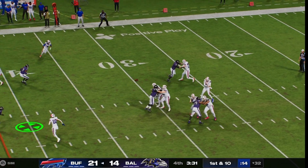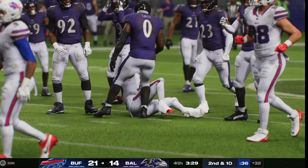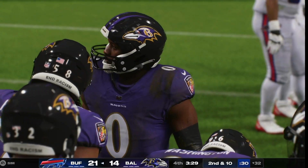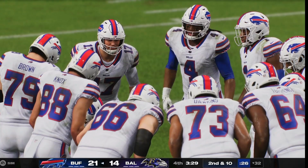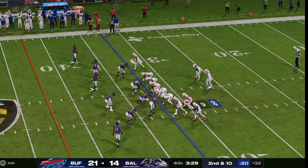Now Allen. And that's going to be incomplete. Too tough to hold on to that one. It's 2nd down. That sure looked like a nice call by the defense, and they're very cohesive in their coverage. As soon as he cut inside, they broke on the football and met him as the ball got there and forced the incompletion. Here's 2nd and 10 now from about the 32.